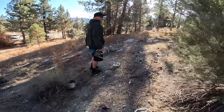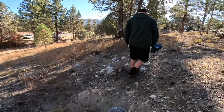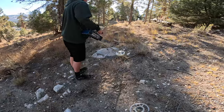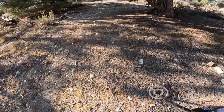Guys, we're out in the middle of nowhere here. Yeah, totally. There aren't a lot of people wandering off of the trails right here, at least I would assume.